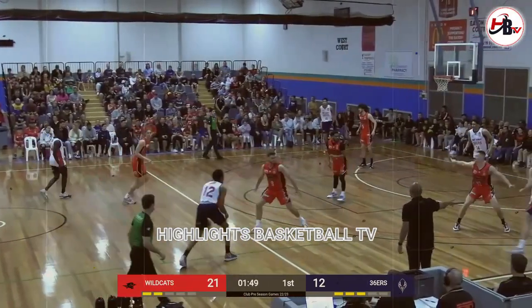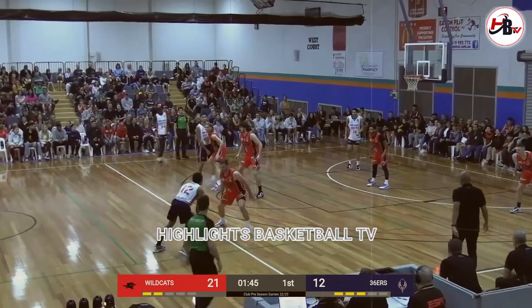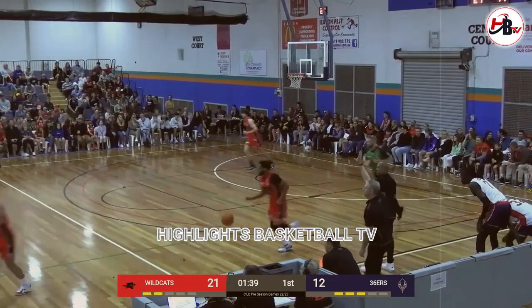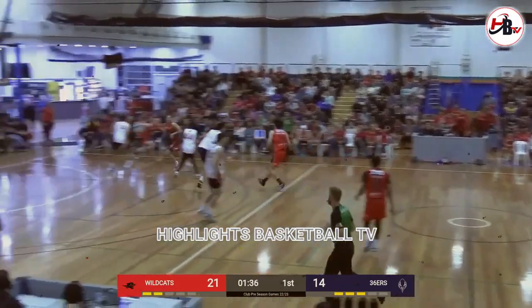Here's Detch to Randall. Showing speed on the perimeter and his drive to the basket. Here he goes again. Nice look underneath for Galloway, the two-handed slam. Beautiful pass from Craig Randall. Galloway getting up there very, very easy.